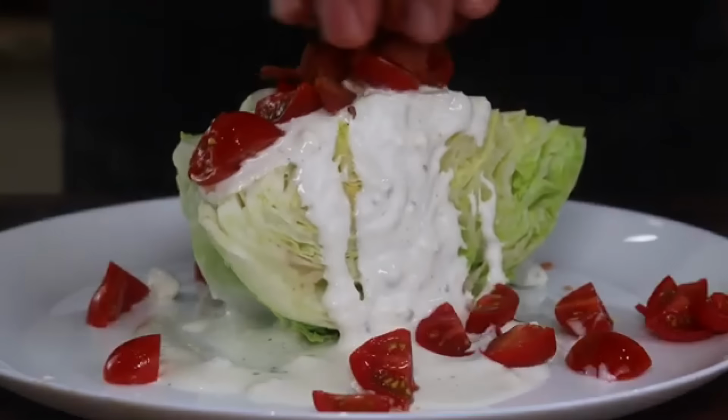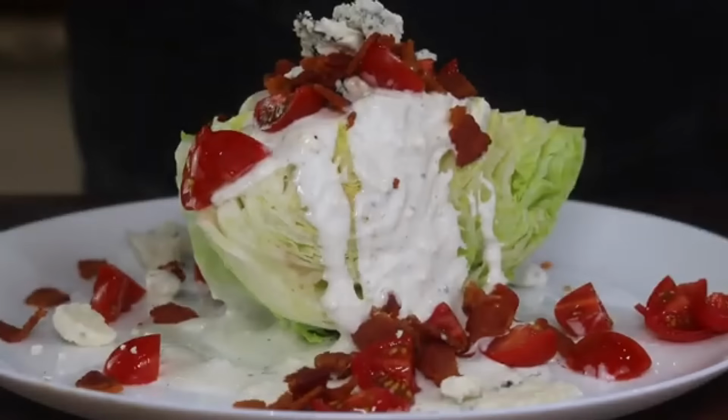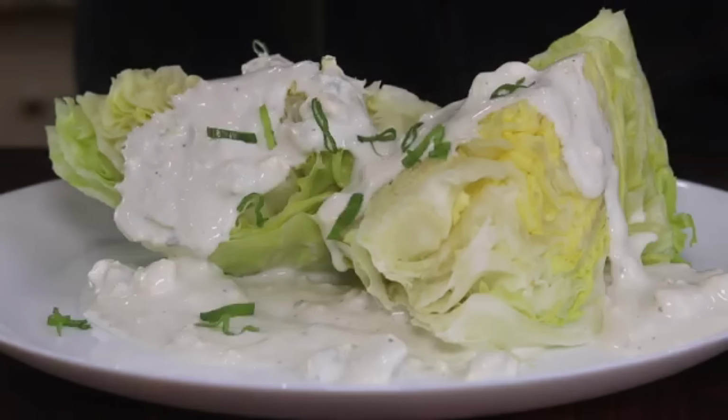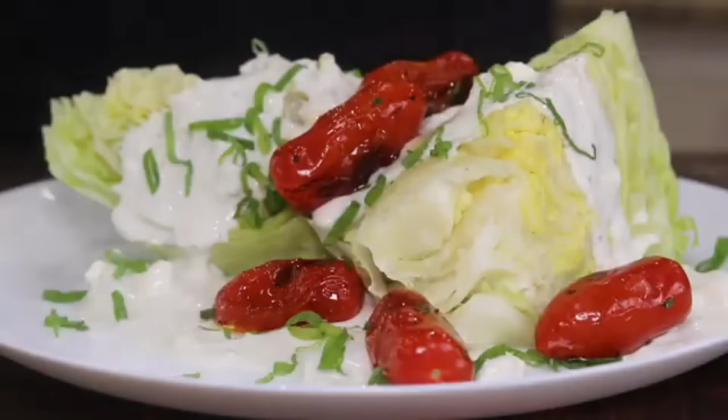Plus, the best part was that it was ready in just about 15 minutes. For the finish, you would sprinkle tomatoes, onion, and bacon on each part of the salad to add a delightful and much-needed crunch to go along with the greens.